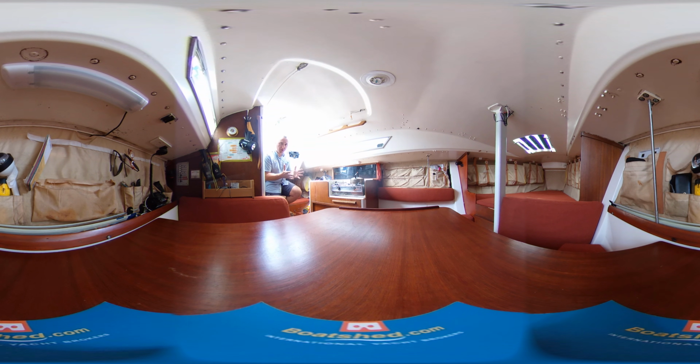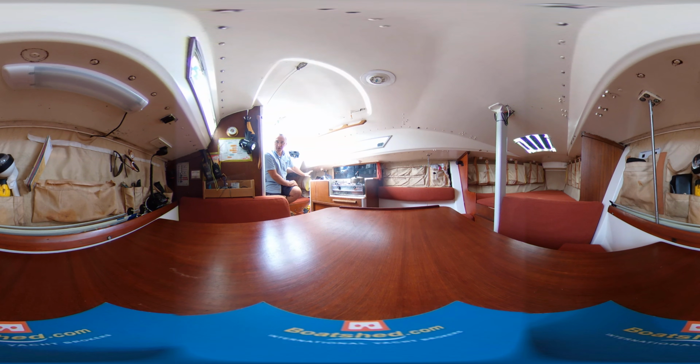It's not a locker as such, it's open, but plenty of room here to hang your oilies and for things like crew bags, etc. Really handy down by the companionway too.